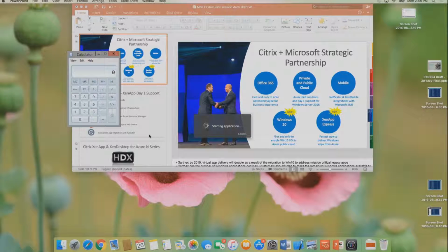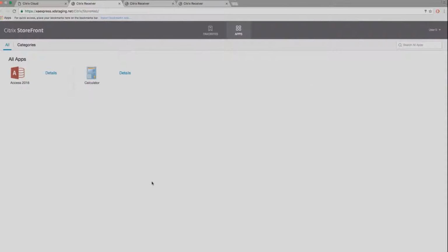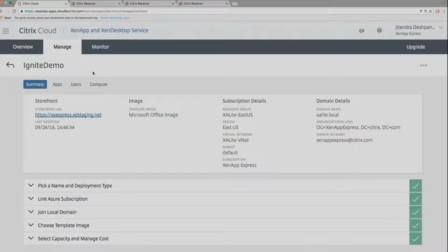So we leverage, the end users need the Citrix Receiver. These are available on all kinds of platforms. We have an HTML5 Receiver, as Jitendra mentioned. We also support all kinds of thin clients. At Synergy, we had announced this new Raspberry Pi thin client. So if you're looking to lower the TCO, that's a great solution as well.